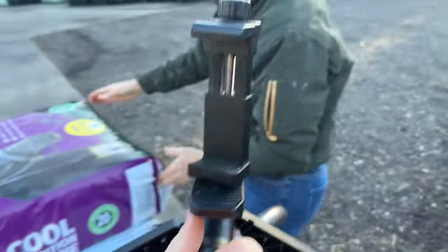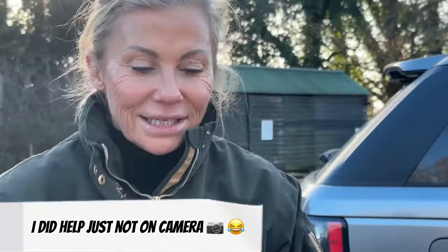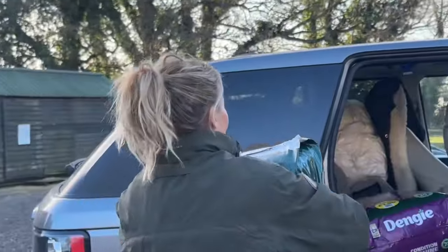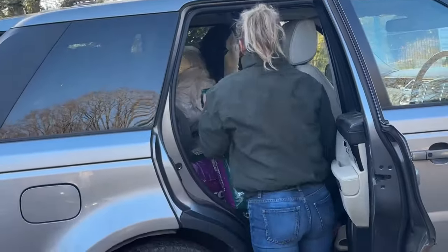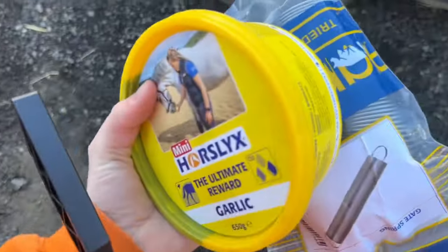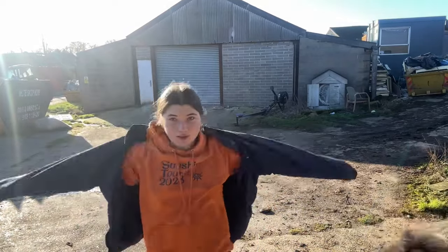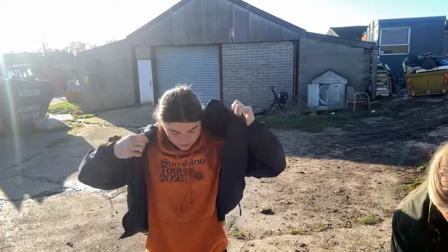Mum's found the trusty tripod. Just watching Mum struggle getting them in. Ridiculous, isn't it? Got a 21-year-old and a 54-year-old. And it's the 54-year-old. Anyone relate? So your car's just looking like this. Need to put my coat on. It's like nice weather, but it's still a little bit cold.